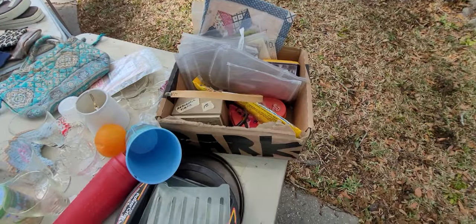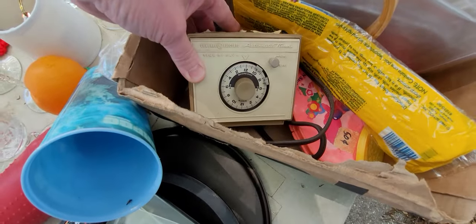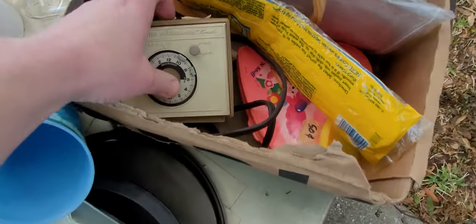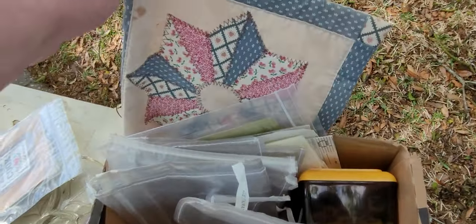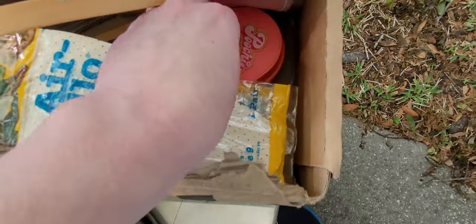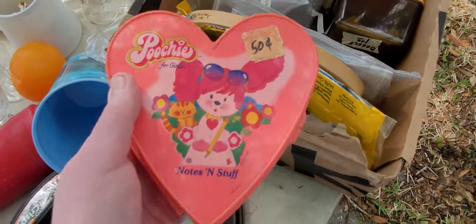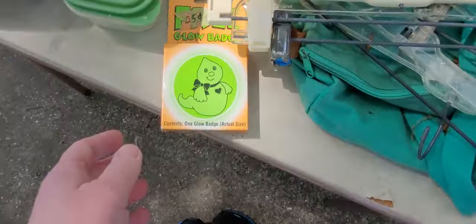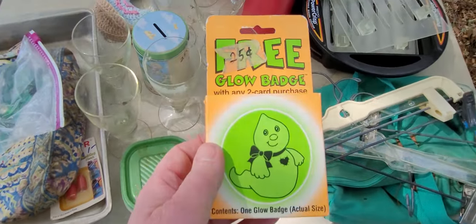So hopefully they will let us video, but I'm gonna ask. So they said it is okay to video. So we're going to look around this garage sale and see if there's anything we can't live without. Never know. A glow badge.